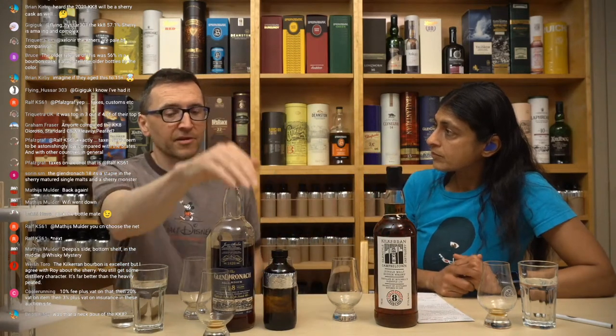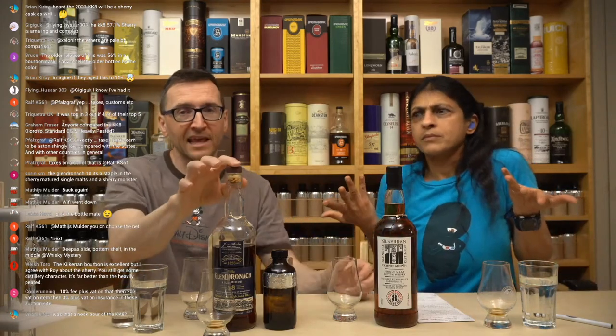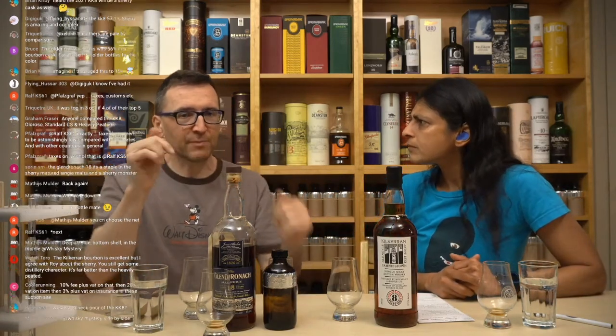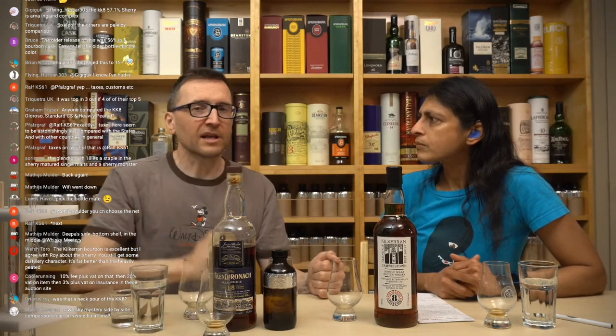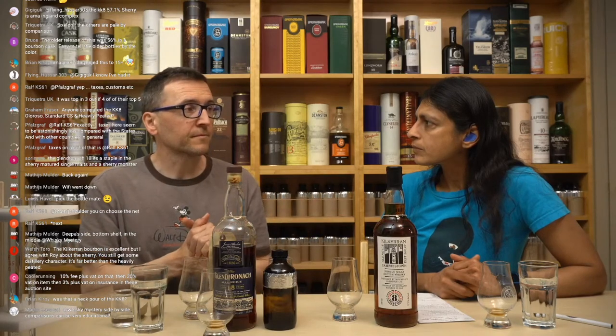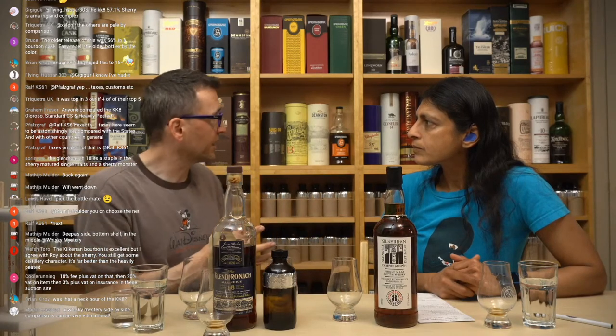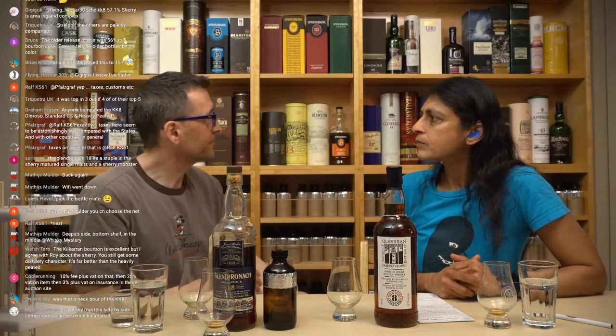The KK8 and the Glendronach 18. I mean, it is amazing that we are comparing an 8-year to an 18-year on which one is better. The Glendronach 18 is much more classy, and neither of these are our preferred profile of sherry, but I am warming up to it. We've actually been moving them up a little bit.